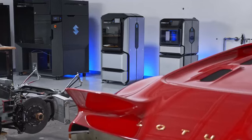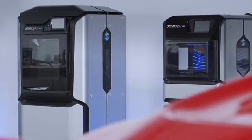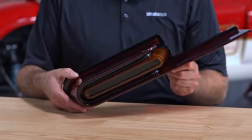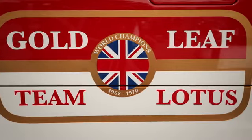Stratasys have been able to support us, not only just in the machines here as well, and the knowledge and expertise that they brought to the table, and be able to guide us through the right paths of this in such a short window.